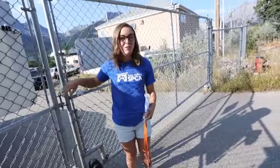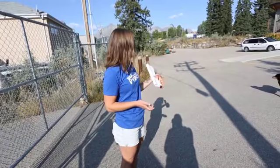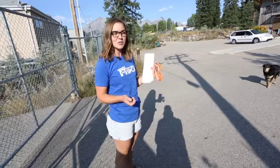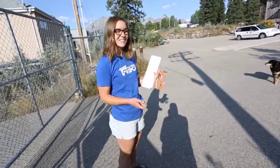So for those of you that don't know us, we're a not-for-profit, no-kill, no-cage facility, and we're going to give you a quick virtual tour of the inside of the building. But before we do that, let's check out the 2.17 acres of fenced-off land that we have around our building.